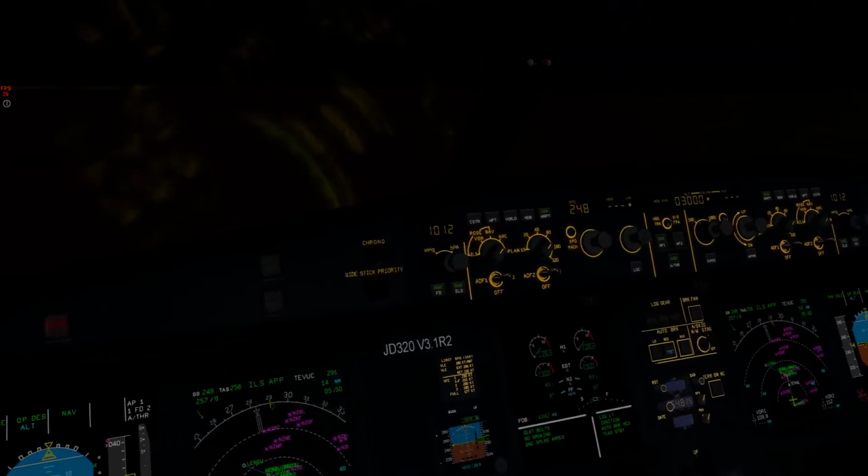All stations, the threshold wind's backing 240 degrees at 10 knots, crosswind of 8, tail wind occasionally 2 knots. United 840, contact departures. 790, runway 34 left, line up. 34 left, line up. Kilo 103, 1253, on the landing system. Qantas 516, taxi Tango 6 holding point, runway 34 right. Tango 6 holding point.